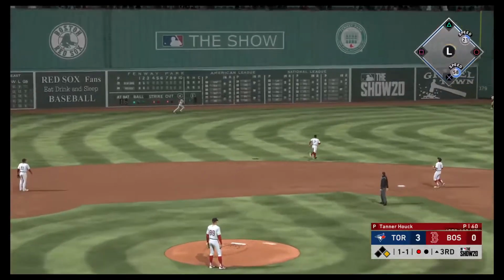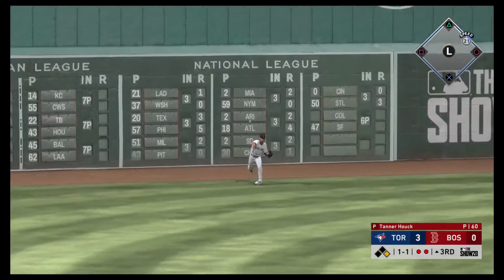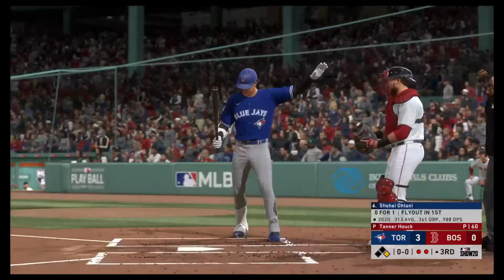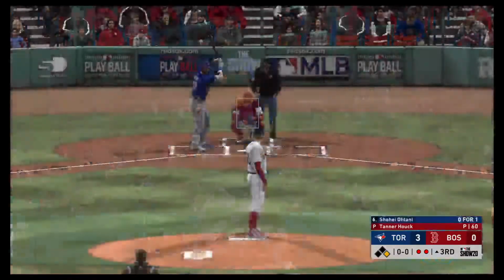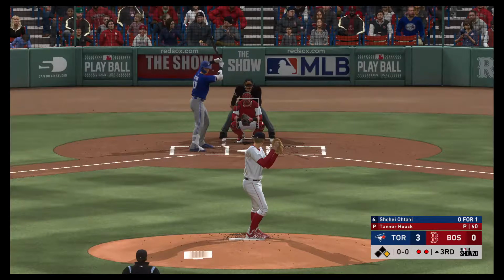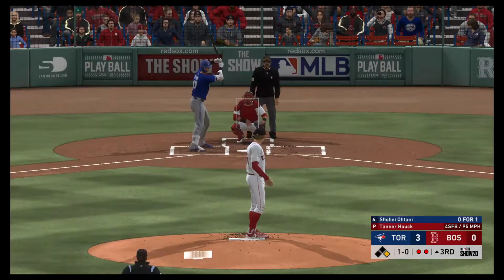Swung on and lifted in the air to left center. On the move is Martinez. He gets there and makes the play for the second out of the inning. So it's a runner at first with 2 gone, and that'll bring up the dual threat of Shohei Ohtani. From the belt, the pitch. And this is up and in, ball 1.